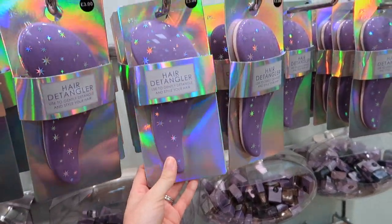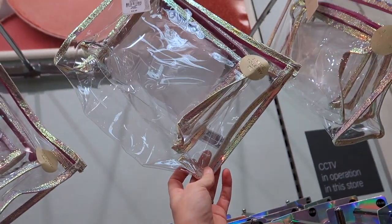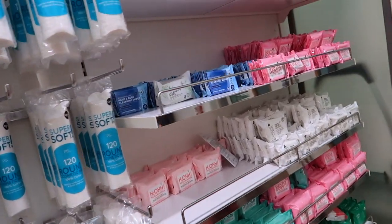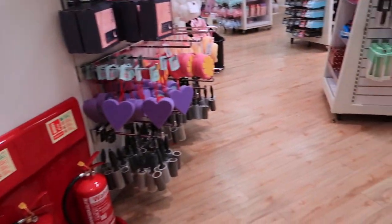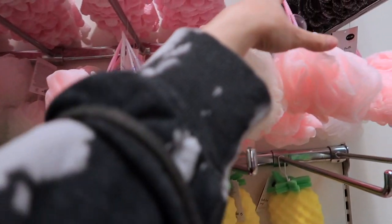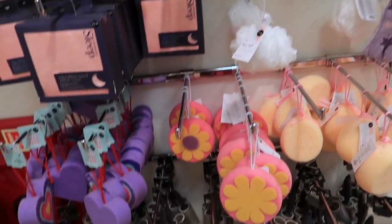Quite a good detangler brush, £3, and these bags are ace. So I'm looking for minis for a hospital bag, which they normally do in here. God, I'm so out of breath. I'm going to get some new ones of those. Whoops.